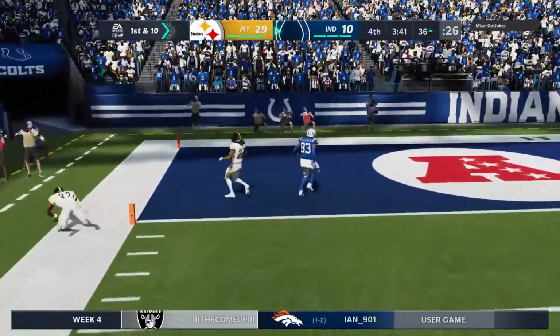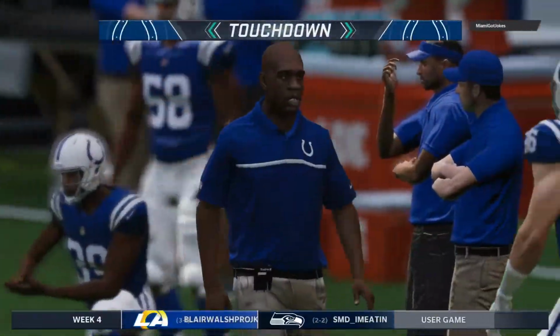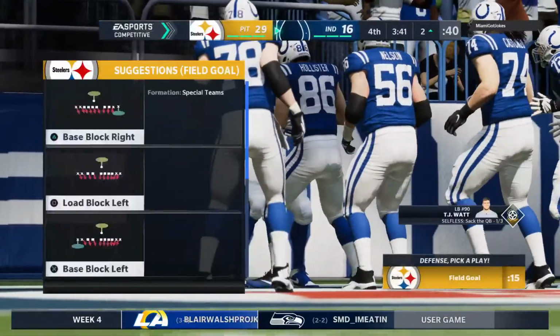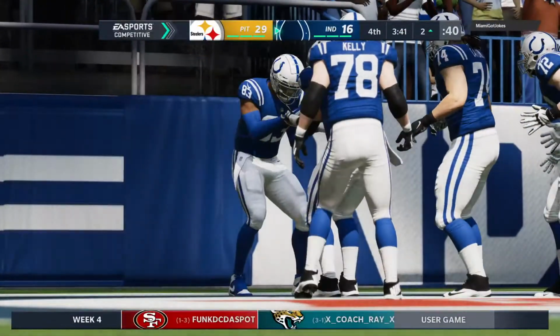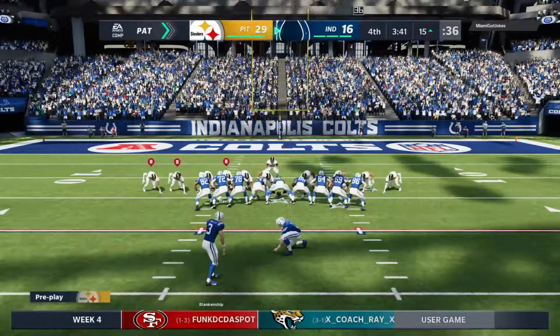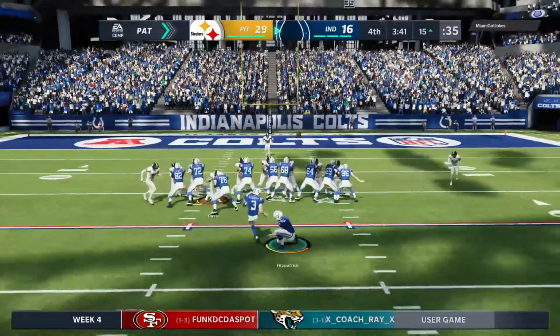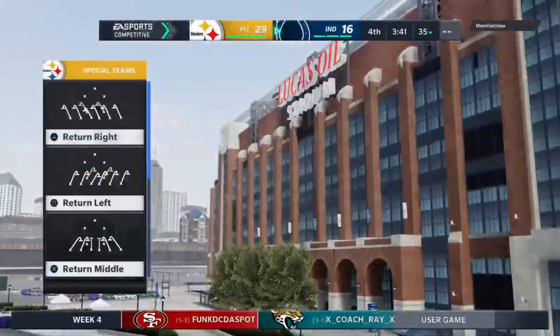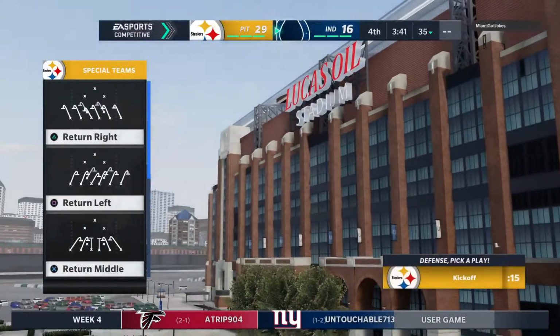This will be caught inside the 10. And he takes this one in for a Colts touchdown. Marquez Valdez-Scantling, his 2nd touchdown on the season. And the Colts are able to draw a bit closer. And oh my goodness, this is nowhere close. Well to the right and no good.